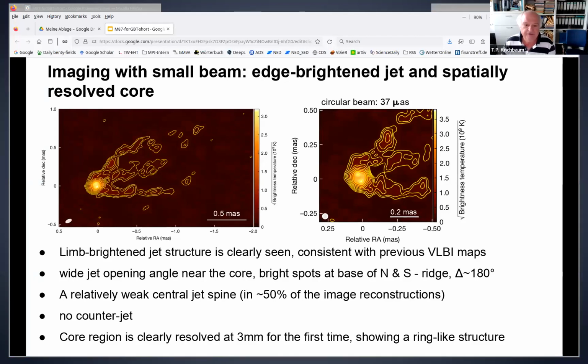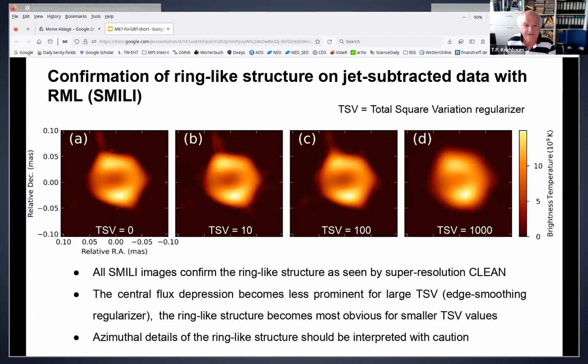The core region is clearly resolved, and there are hints for a structure which looks crescent-like. In order to test this and to get images of somewhat higher resolution, we applied Bayesian imaging methods, using regularized maximum likelihood methods to give us a factor of 2 or so better resolution than CLEAN can give. In particular, we used the so-called SMILI imaging software developed by Akiyama and his collaborators. SMILI stands for Sparse Modeling Imaging Library for Interferometry, and it uses sparse sampling techniques and other regularization methods.